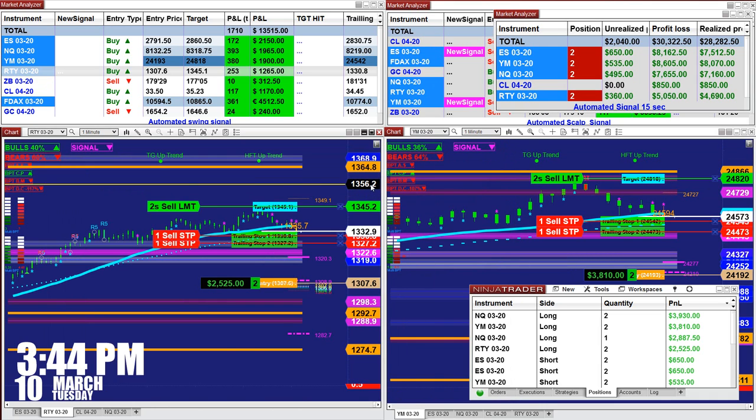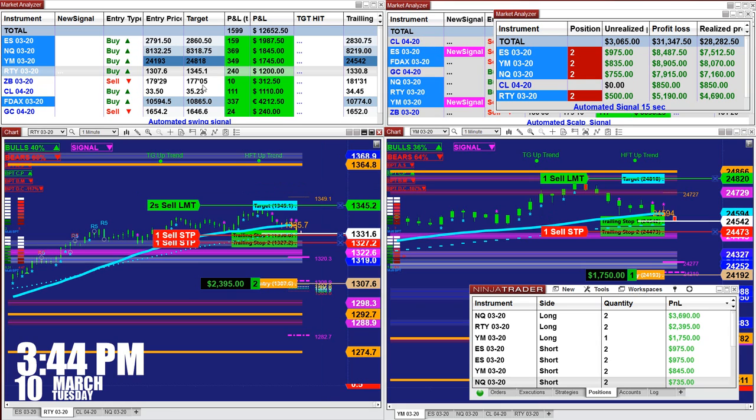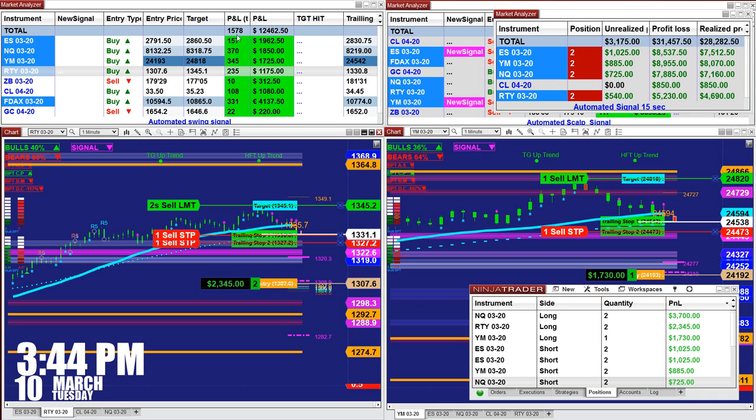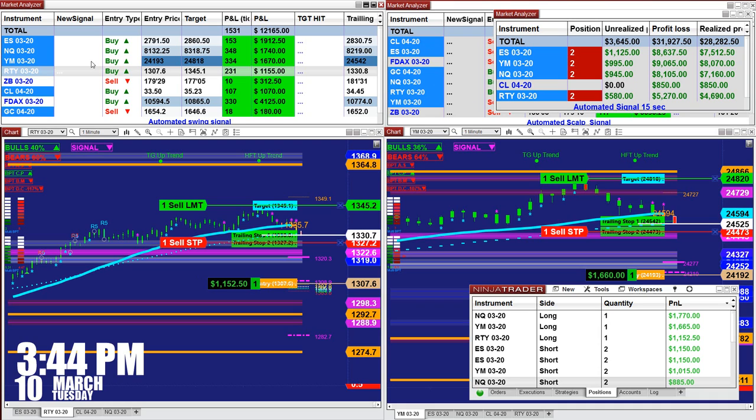And today was an extreme day on the automated signal. The swing trading on the left upper corner here. Now this is the last entry signals we had. And this is not the whole day, it's just the last entry signal. We have 1,560, we have 1,600 ticks in profit on the last entry signal, on the automated signal.